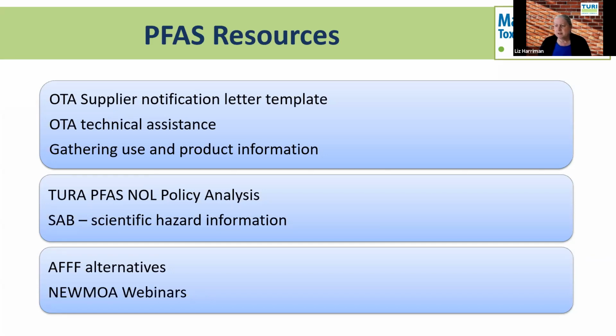So the policy analysis is available. That will give you that kind of bigger picture overview of where the TURA program fits in, and also give you summary information about the hazards of the chemicals, how we understand that the precursor chemicals used in industry are breaking down into these ultimate degradation products that are remaining in the environment, and the ones we're finding in our drinking water, et cetera. And so, please do take a look at that. And if you have any thoughts or comments, then please let us know.